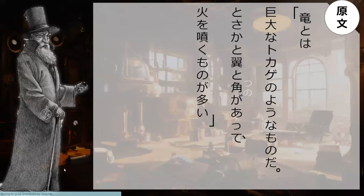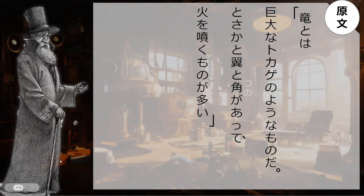Okay, so let's see how Nebody describes a ryu. Kyoryu to wa kyodai na tokage no yo na mono da. Dragon is like a thing. So you have the word yona. So it says the dragon is a thing, is our sentence. Very common Japanese thing.